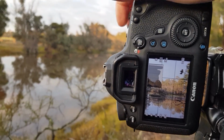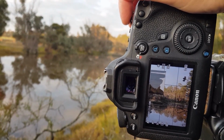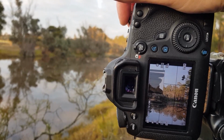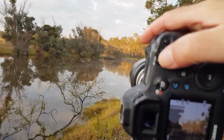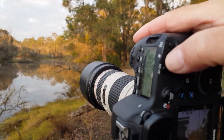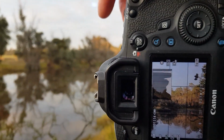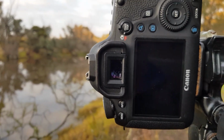Just check the histogram, we're okay. We're slightly overexposed. I like it more like that. That's too dark. Although, having said that, well, we'll take it like that. I've programmed this button here to hold my exposure. A star comes up on the screen, so it won't re-evaluate the scene each time I press the button.